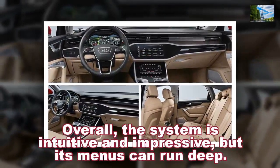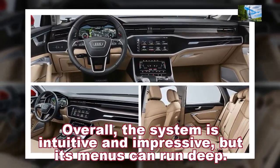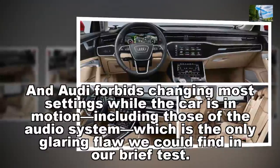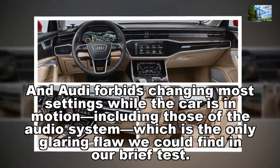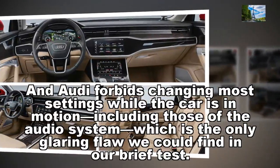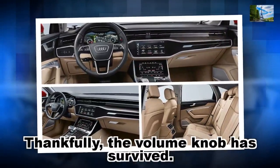Overall, the system is intuitive and impressive, but its menus can run deep. And Audi forbids changing most settings while the car is in motion, including those of the audio system, which is the only glaring flaw we could find in our brief test. Thankfully, the volume knob has survived.